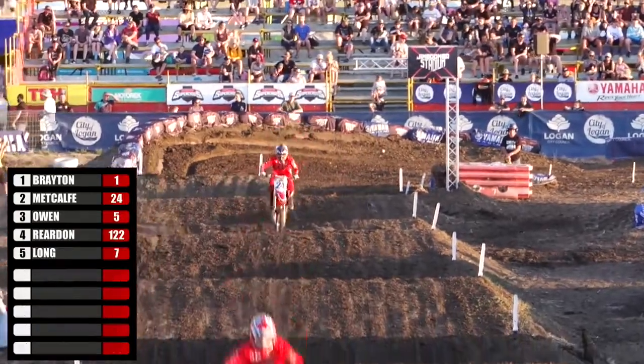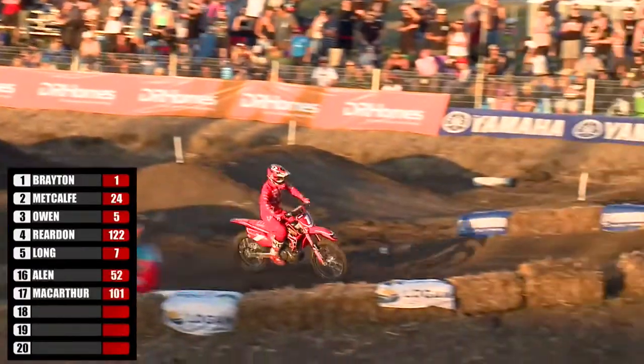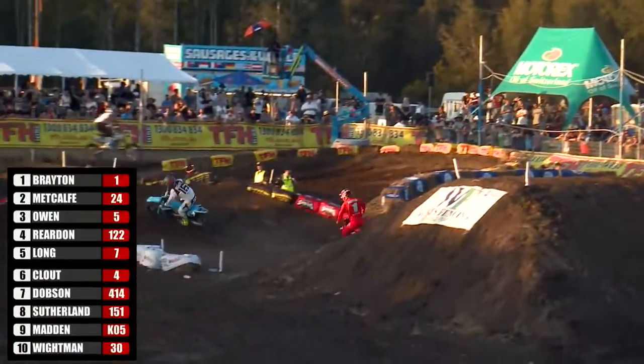There is Metcalfe just picking his way around. He's back in the same rhythm lane now as Justin Brayton. A 3.3 second deficit, Brett Metcalfe to Justin Brayton at this point in time. 4th player, 3rd place is Jace Owen. He's another 1.6 seconds back.